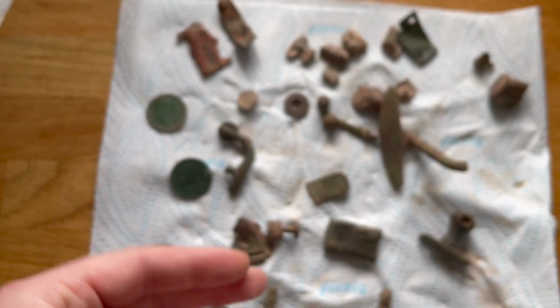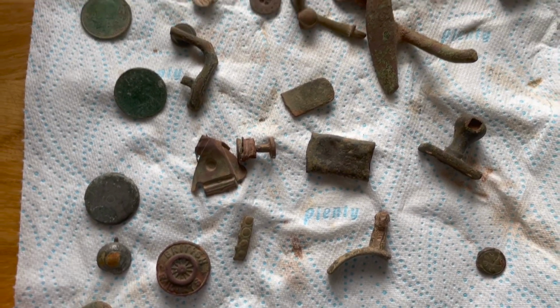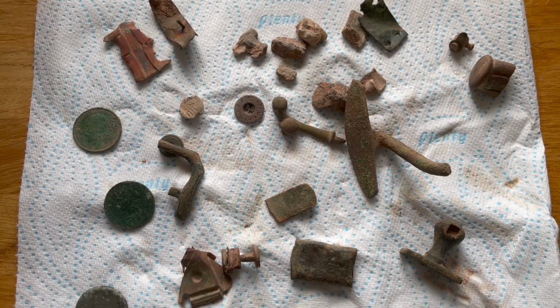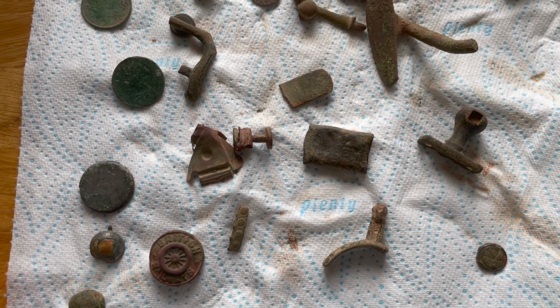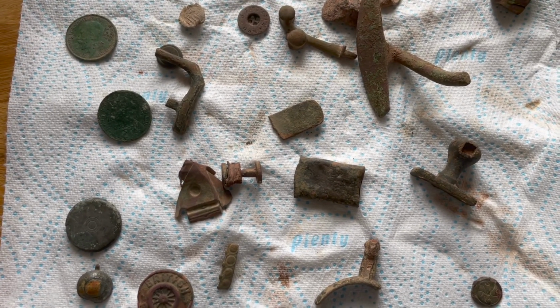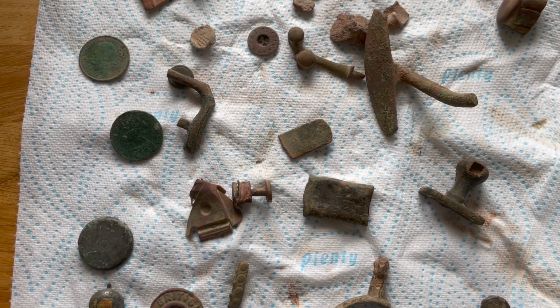So plenty of stuff to find in this field. It's been well hit apparently by other detectorists, the owner of the land told me. And I'm the first one to go and show her what I found. So she's actually going to ask some neighbours whether I can also detect on their land. And that's very important to keep a relationship.